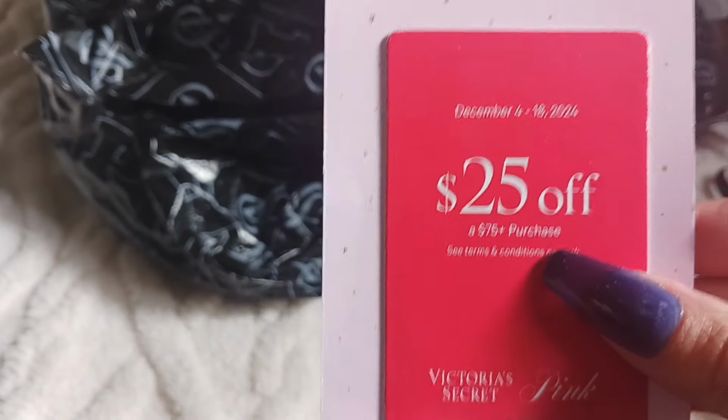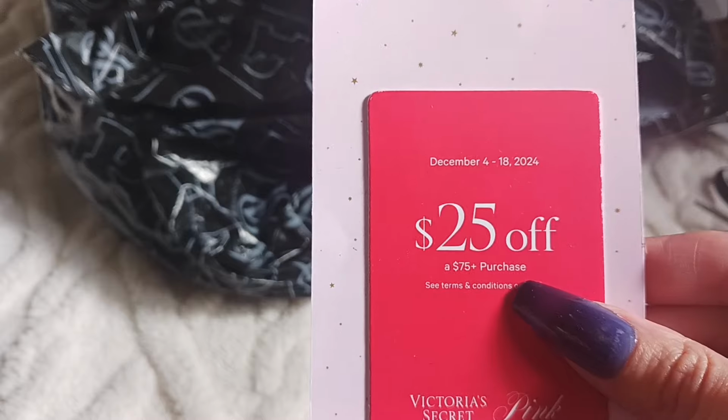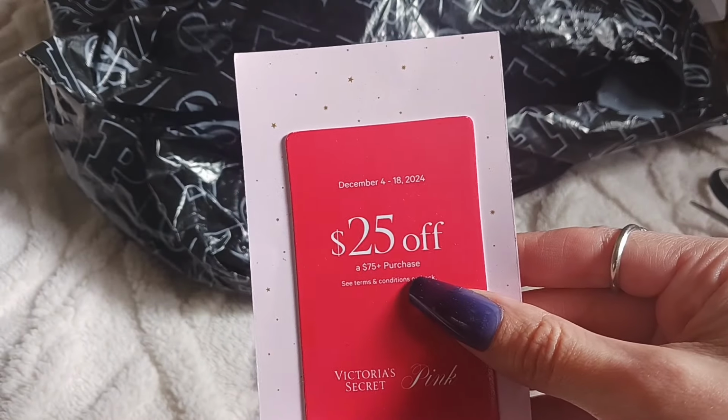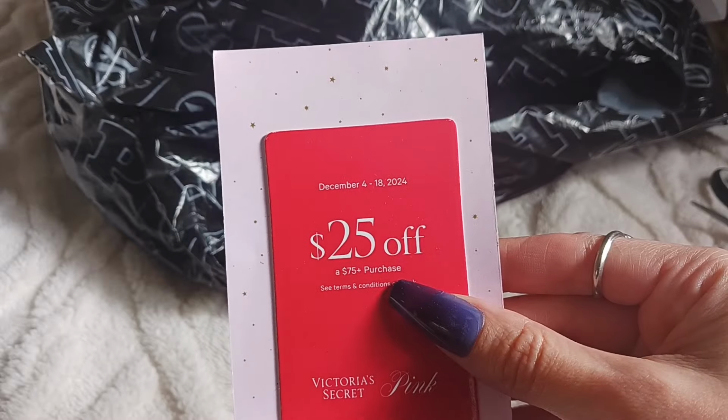Let's see what else they gave. They did give this reward card. This is $25 off a future purchase. They are doing this right now, so if you order something right now, you will receive one of these cards and be able to use this at a later time. Then they gave this DoorDash thing, which I never use. They usually give the HelloFresh thing too, but they didn't even give that.